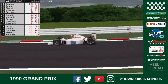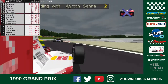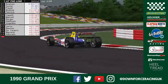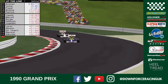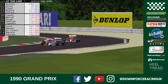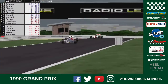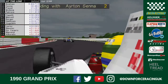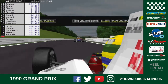It's really not a great day at the office from their point of view, as Ayrton Senna continues to pressure Thierry Boutsen in the Williams. Third is now Piquet in the Benetton, and he's catching them. But the greasy conditions are definitely causing a little bit of a headache. Here's Mansell on the inside of Ivan Capelli, and he thinks better of it. So no move for Capelli then, and no move for Mansell either, as Mansell tries to get his way up into P6 in the Ferrari.